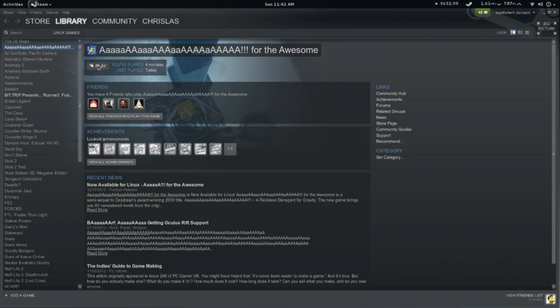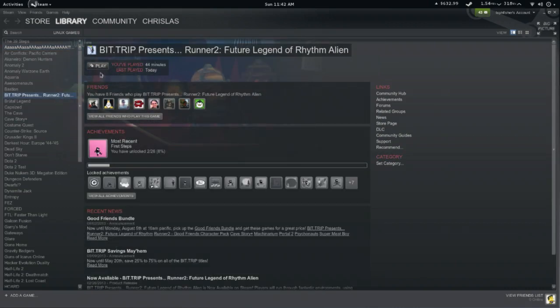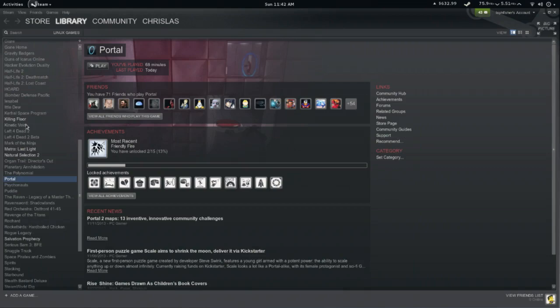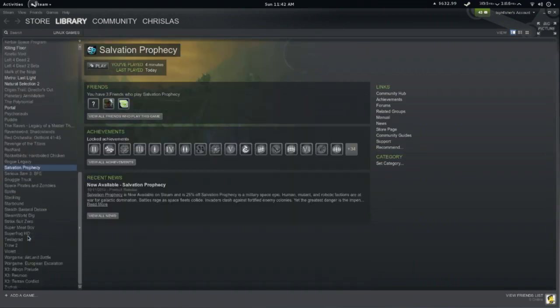I don't know if an update borked it. Might have, yeah. But I haven't had an update bork it before. So now BitTrip doesn't run either. Now, some games do still run, like Portal still runs. Killing Floor still runs. Salvation Prophecy still runs.